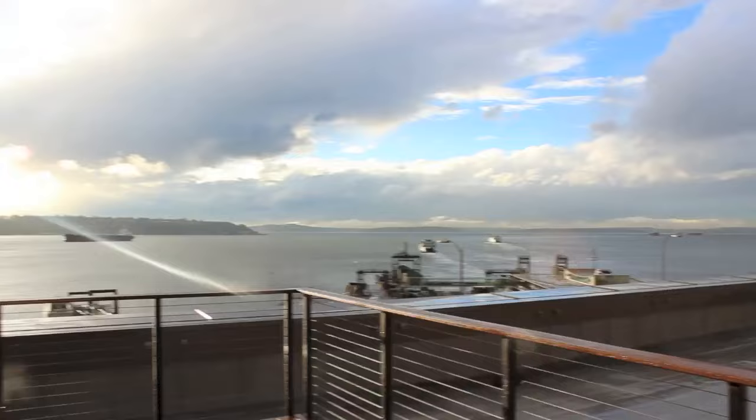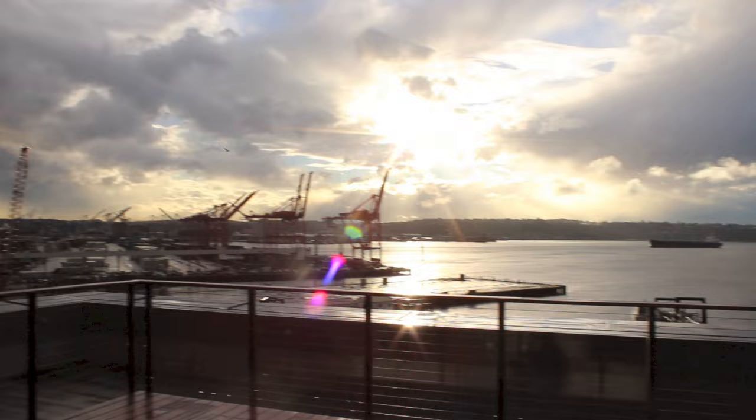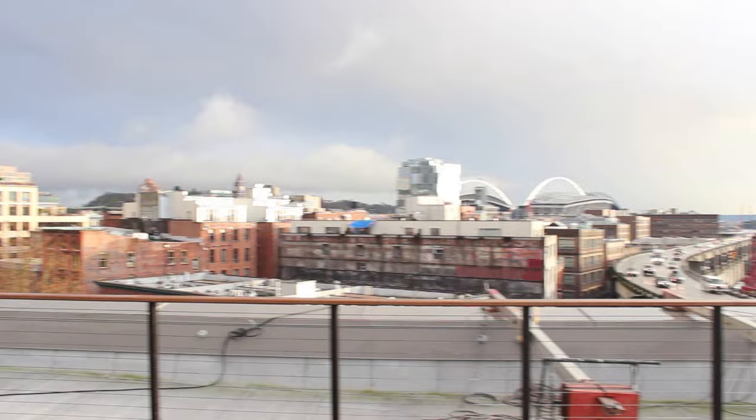All right, now we are on the rooftop deck, obviously, here in Pioneer Square. This would probably be a great place for a barbecue or a hangout in the summer. Here we're in the middle of winter where it's breezy and cold and the rainstorm's coming in. What are your plans for hanging out up here?